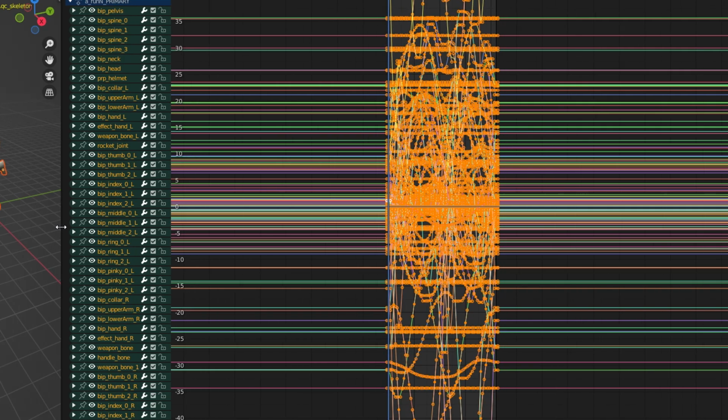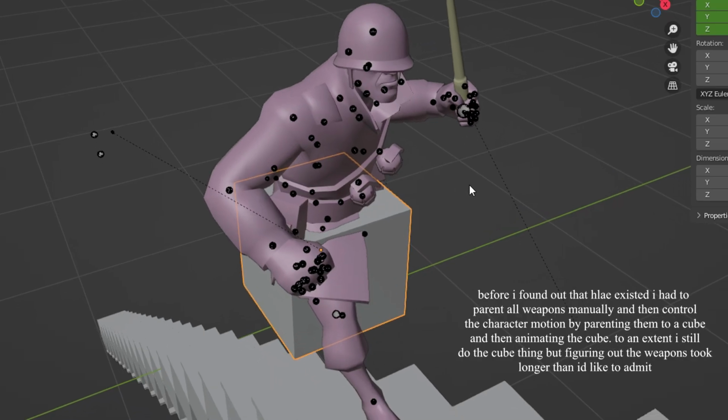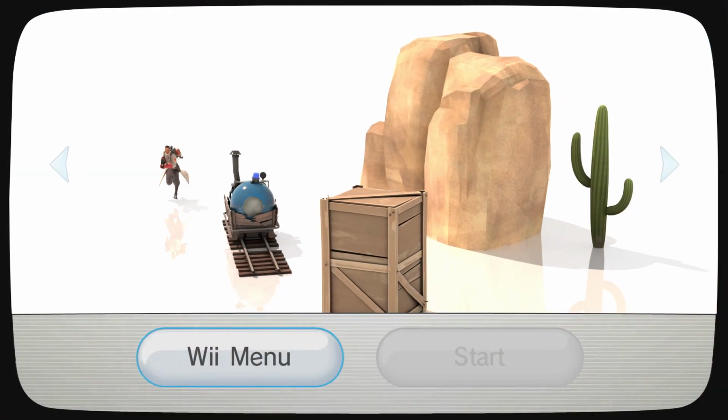HLAE also makes things very simple because I don't know how to arrange animations and blend them, and parenting can sometimes be a nightmare, and texturing can sometimes be a nightmare. I've linked the tutorial I learned this stuff from. All in all, this was a pretty simple scene to make, but looks kinda dope.